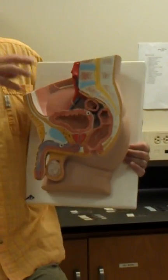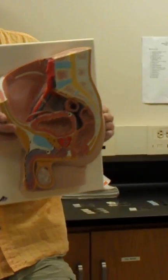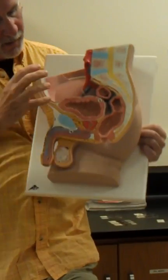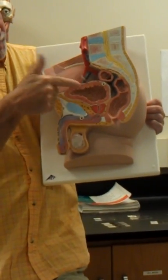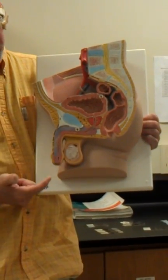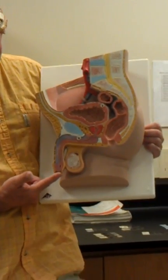The kidneys make urine, and the urine drains out of the kidney by way of the ureter to fill up the urinary bladder. The urinary bladder drains by way of the urethra, and the urethra opens by way of the urethral orifice at the end of the penis.